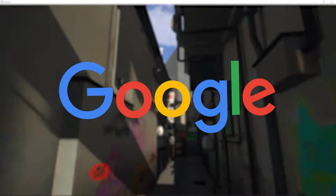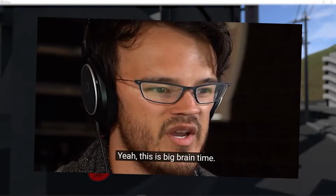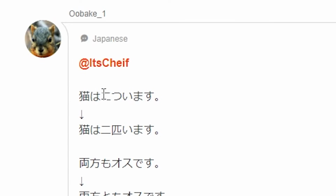The only thing I had to look up here was how to write "one is this and the other is that." Everything else came from my own vocabulary. Now, for some immediate feedback, I posted this onto HiNative and got a few responses back. First of all, as every response points out, I used the counter tsu for animals, which is incorrect.